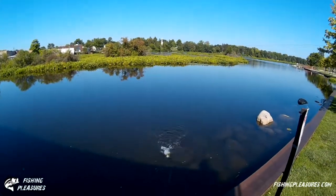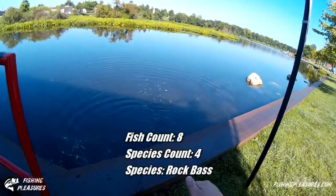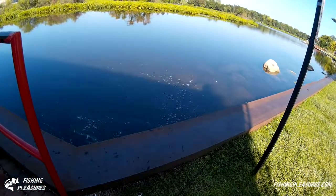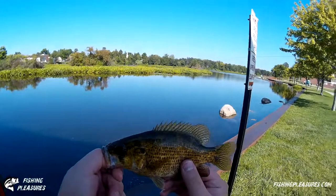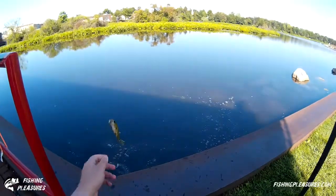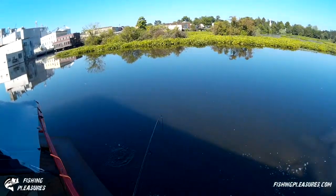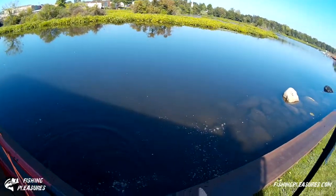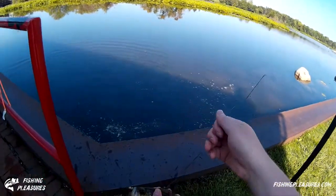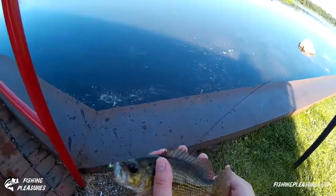There we go, we got a fish that time. That one's a rock bass. There's quite a few rock bass in this stretch. Wouldn't be surprised if I caught some more. There you go. Nice rock bass. That fish followed it. And it's another rock bass. Followed it all the way up. Another nice looking fish. Really nice fish.